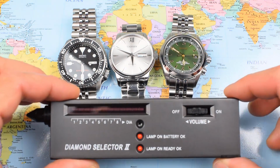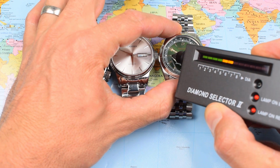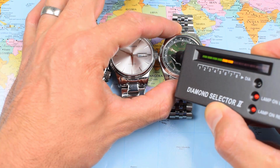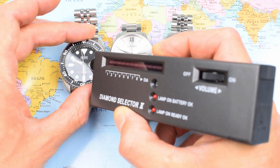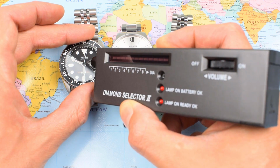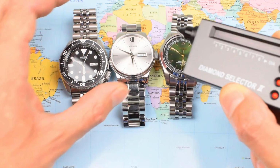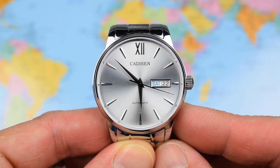Now, you might have seen me do this before. Not exactly scientific, but if these Chinese specials claim to have sapphire crystal, I do a fairly rudimentary test using my $15 diamond selector tool, using one watch that I know is sapphire, one watch that I know is not sapphire, and then testing the Chinese special in the middle. I got a nice positive reading from the Caddison today. And it's such a pretty looking watch.